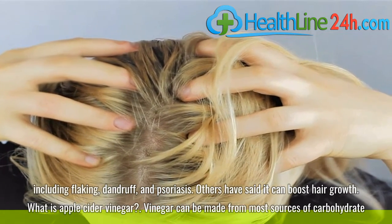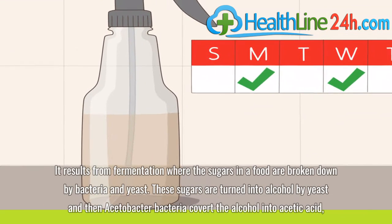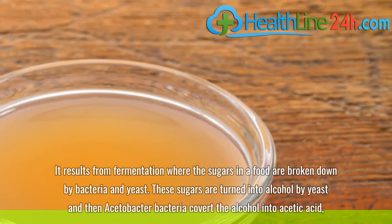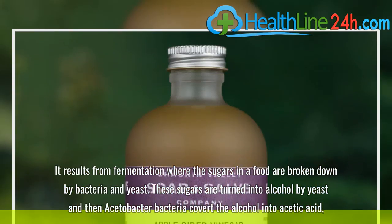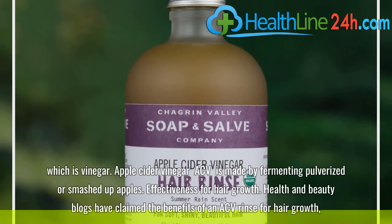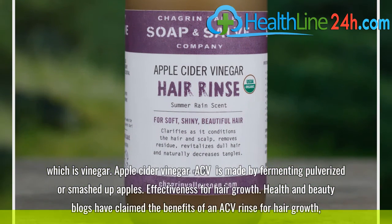What is apple cider vinegar? Vinegar can be made from most sources of carbohydrate. It results from fermentation, where the sugars in a food are broken down by bacteria and yeast. These sugars are turned into alcohol by yeast, and then acetobacter bacteria convert the alcohol into acetic acid, which is vinegar. Apple cider vinegar (ACV) is made by fermenting pulverized or smashed up apples.